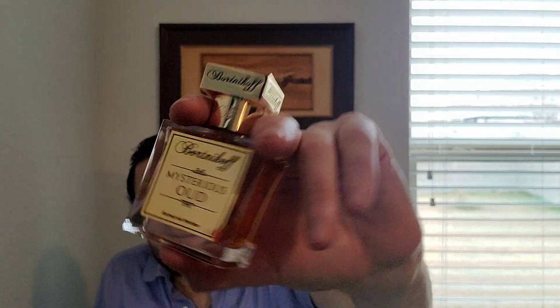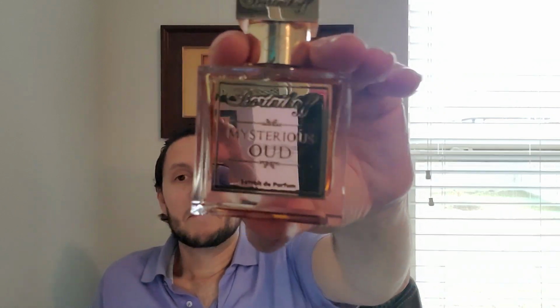This is an unbelievable oud fragrance. It's dark, it's heavy, it's got castoreum, which I love. It's one of my favorite oud fragrances. And so that is Mysterious Oud. So next on the list, we are going to look at another all out oud fragrance, and it is called Oud Maximus.